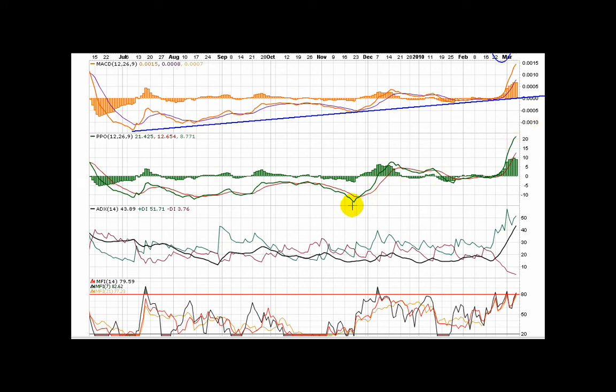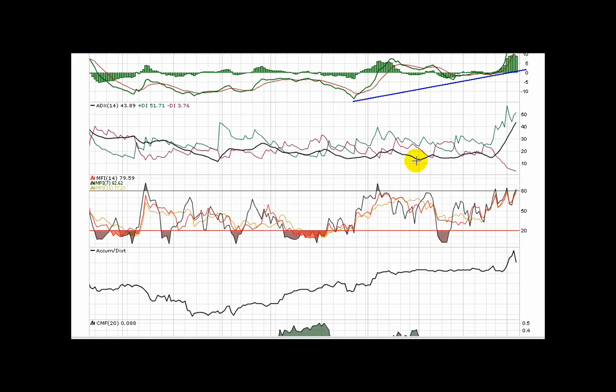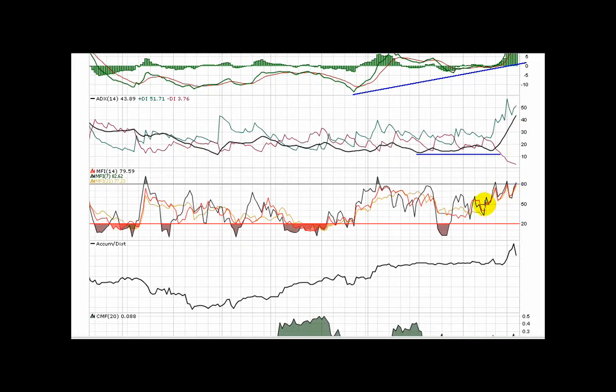MACD with a great trend upward. PPO trending upward. ADX riding down low shows you that it's trying to head itself into a trend. It's in a trading pattern down below 20. We want to see it break up through 20 and establish a trend, which is what it's doing there.